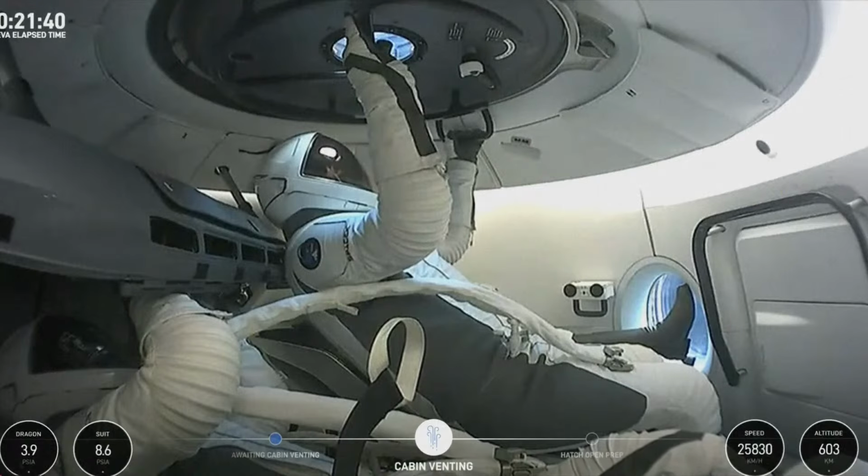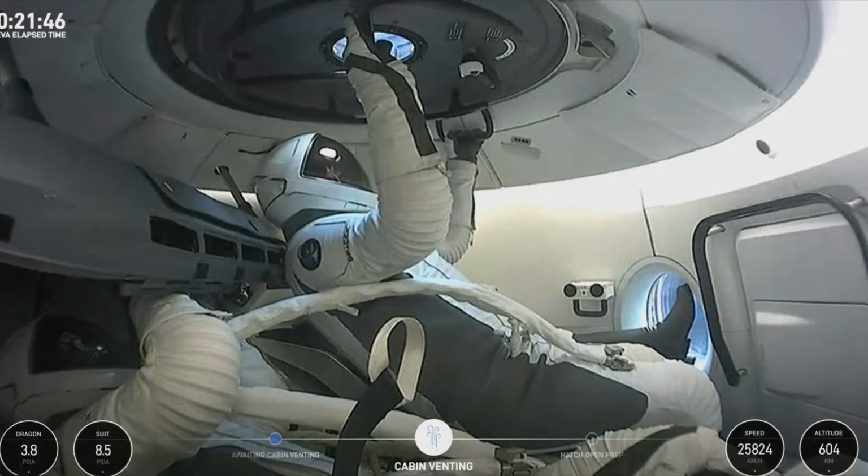4 psi, seat pressures look good. SpaceX copies 4. So Jared really can't open the hatch all in one fluid motion, so we will see him release that pressure slightly before being able to open it completely.